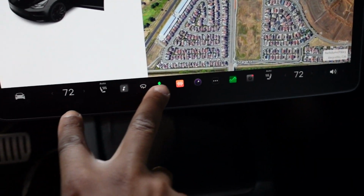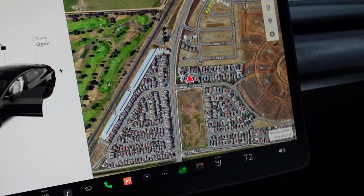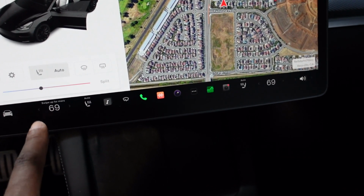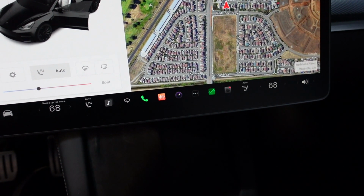All right, next thing is air conditioning. When the heat is on, it automatically turns on both the driver and passenger sides. However, when the AC is on, if I turn the temperature down, let's see if it will switch over to AC.